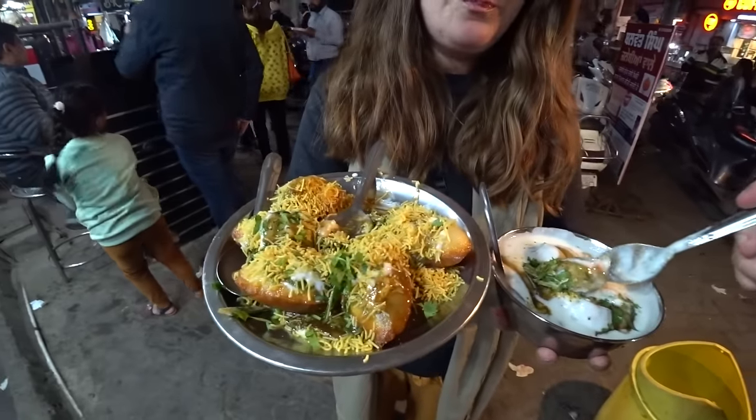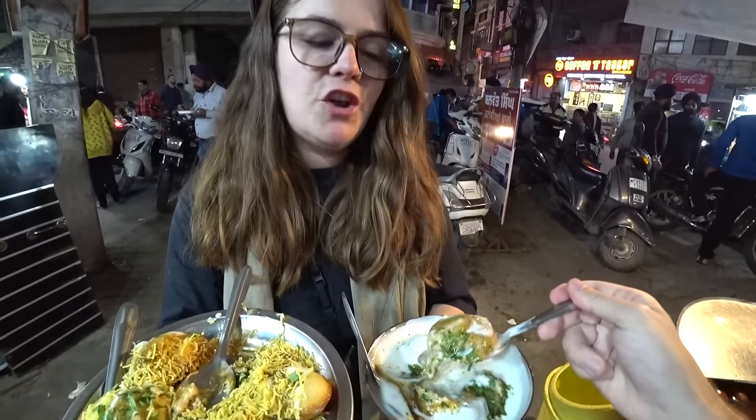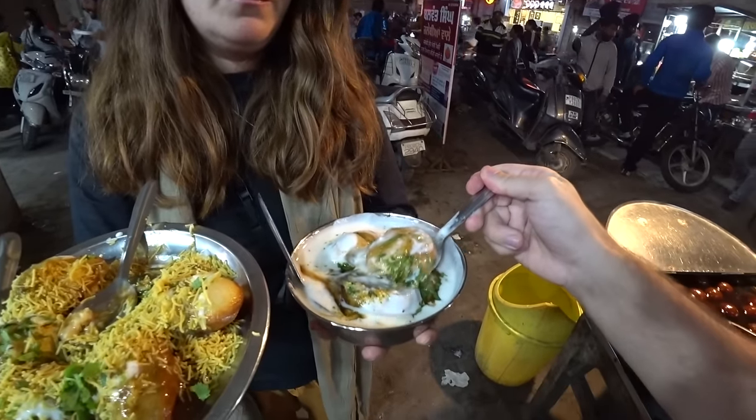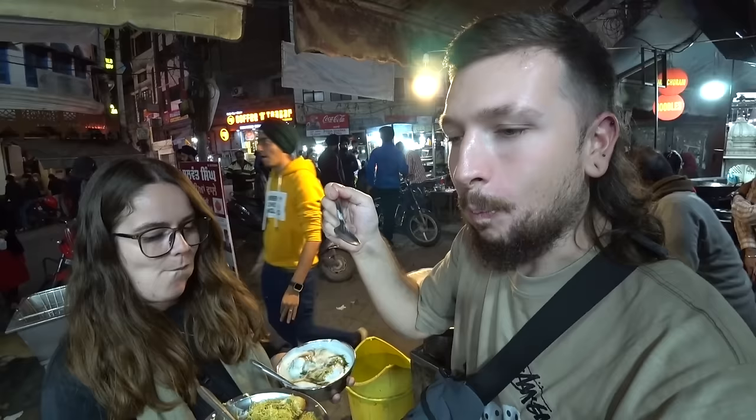Lee's just tried the dahi puri. I'll try this. It's got so many textures in it. Really? Yeah, this is different. This is softer. So, there we go. Mystery. You'll have to let us know what this is. It's a big mouthful. I mean, absolutely wonderful.